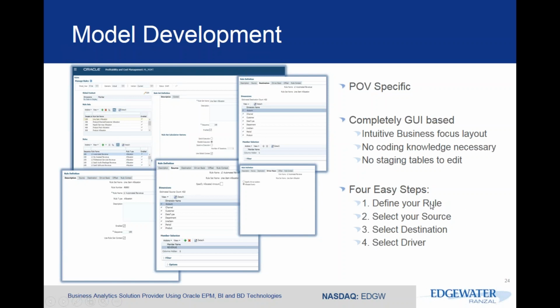Define your rules definition, name, sequencing, establish a source where you get your money from, establish your destination where you're putting your money to, and then identify your driver, using claims or premiums or something else along those lines to make that happen. I'd probably say that one of the most powerful differentiators for PCM for the analyst, again, is that to make changes you're not coding. You're using the packaged application, and it's helping to address that.